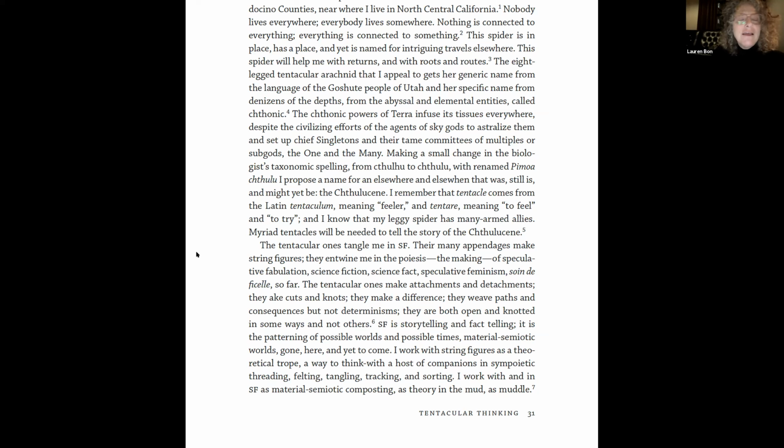SF is storytelling and fact-telling. It is the patterning of possible worlds and possible times, material semiotic worlds, gone, here, and yet to come. I work with string figures as a theoretical trope, a way to think with a host of companions in sympoetic threading, felting, tangling, tracking, and sorting. I work with and in SF as material semiotic composting, a theory in the mud as muddle.